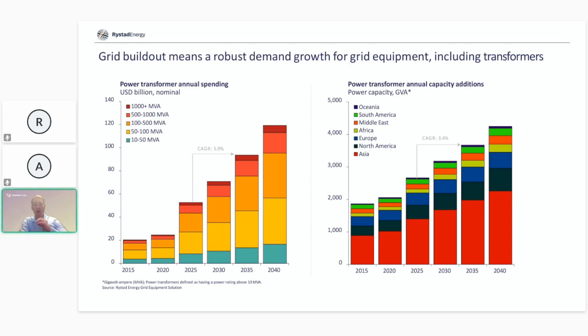And we have seen a more dramatic growth. If we see both historically since 2020 and up to 2035, we're seeing a more aggressive growth on the monetary side. That's because this also takes into account price increases, which have risen quite a lot. Whereas for capacity, we are seeing a more modest growth over the next 10 years of around 3.4% annually, which represents the actual number of accumulated capacity we expect to come online. And on the capacity side, just in terms of numbers, the US makes up around 11% of this, and Europe makes up around 14% of this market.